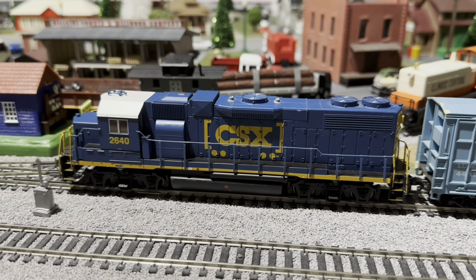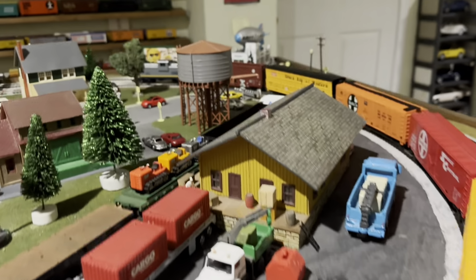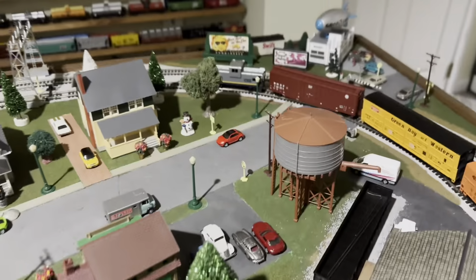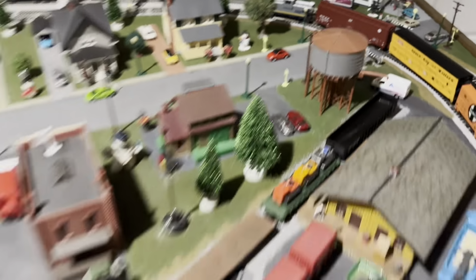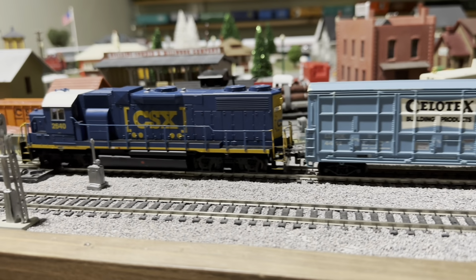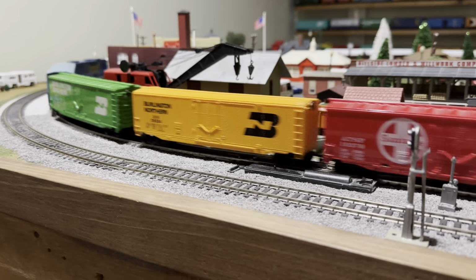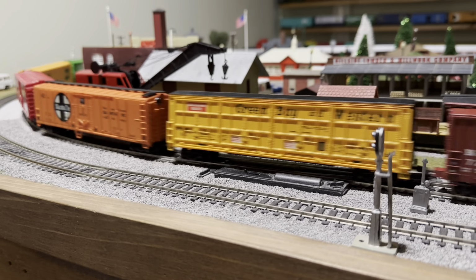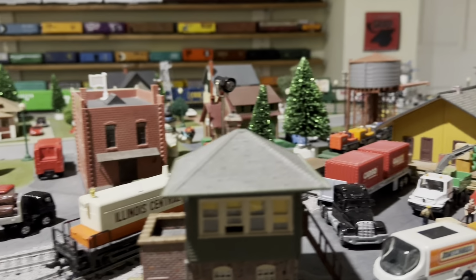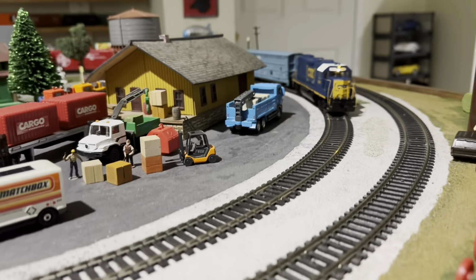All right, now we'll see how the CSX GP38-2 runs with some freight cars, the boxcar train. And then, of course, I do have the CSX caboose in the back here. We'll see how this runs. It really speeds up almost right away when you do that. Wow. Nice runner with the boxcars.